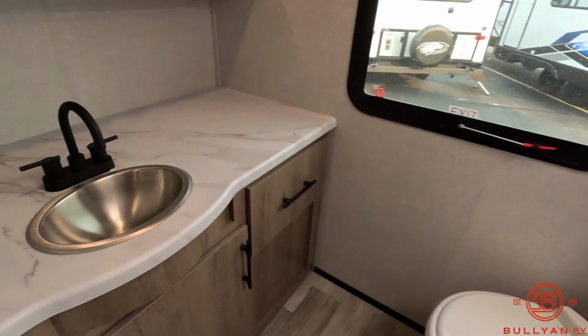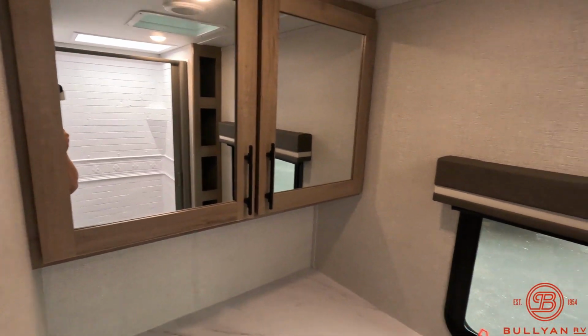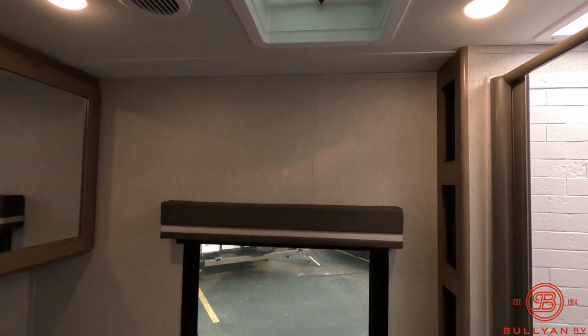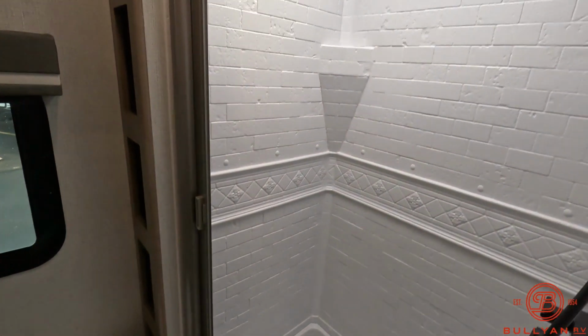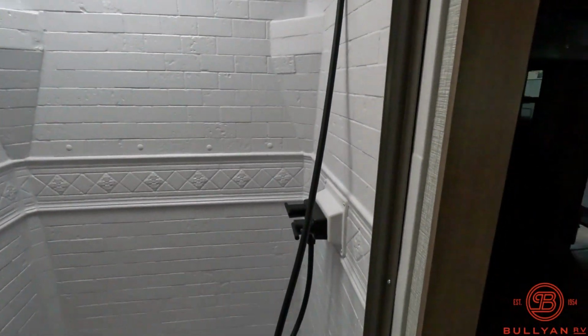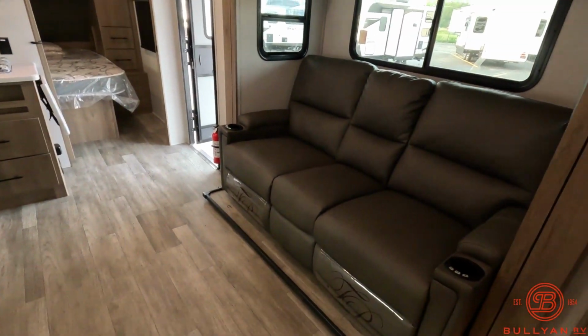Huge bathroom in the back. Again, tons of countertop space. Huge medicine cabinet. Fan up above. Big shower with a skylight. Reclining theater seats there.